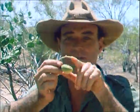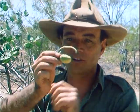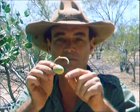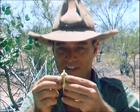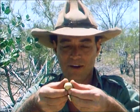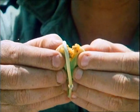You can tell he's a Caparis because of the joint in the stem here. And also on this particular species, the ribs that run down the outside of the fruit. I guess if I'm going to get him, I'll have to get up earlier myself. I'll just bust him open and show you what he looks like. There we go.